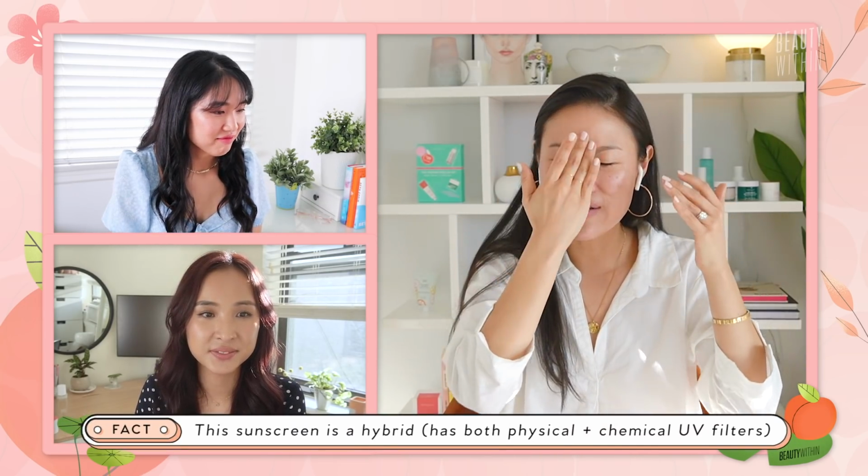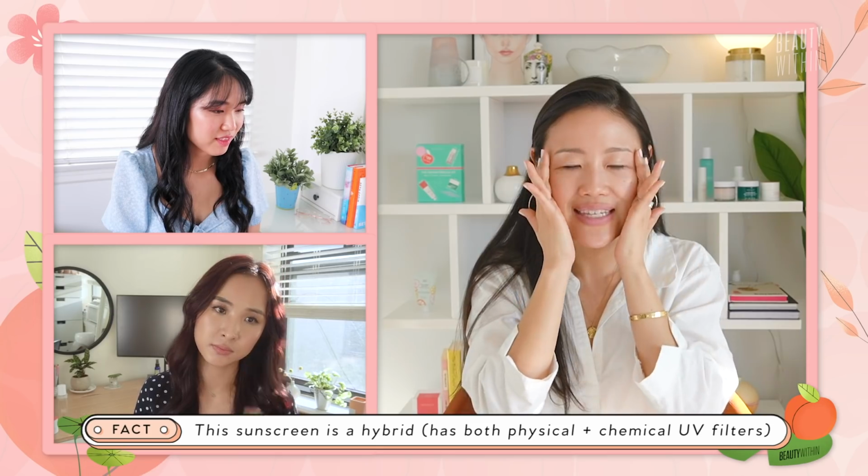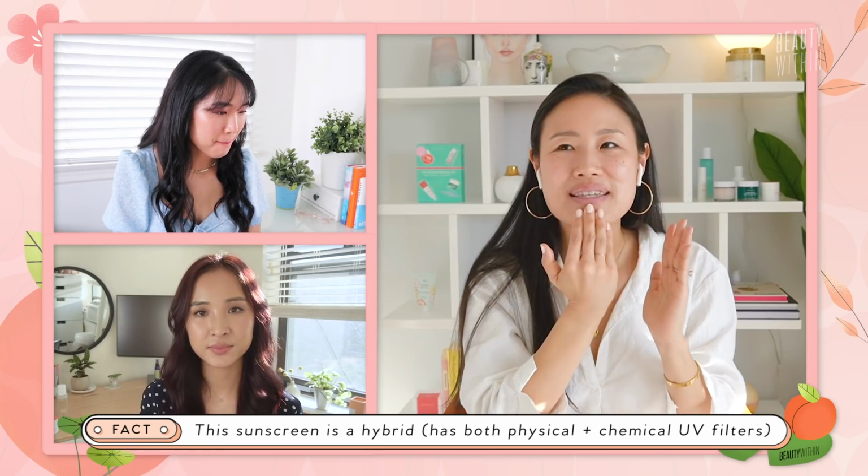It almost feels like a moisturizer. Yeah, there's no tackiness. It feels like this lightweight moisturizer. My skin just feels so supple and comfortable after that. I actually look forward to applying this. I want to apply it again, you know?